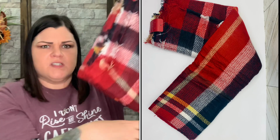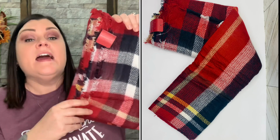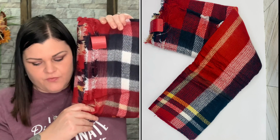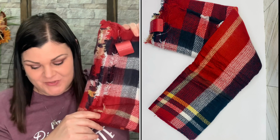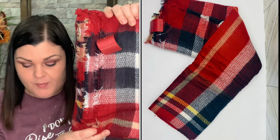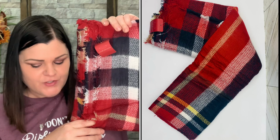Ooh, it feels so soft. Oh my gosh. Again, this is valued for $35. It's a blanket or a scarf. Oh wait, it's both. Cozy, warm, and cute. You can use this blanket to organize your outfit or grab a book, some wine, and take a quiet moment to snuggle up. You choose.